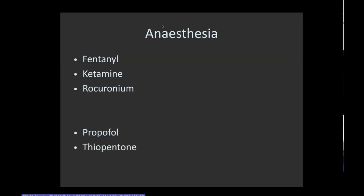Slightly older fashioned things like thiopentone would have been the classic rapid sequence induction drug. Propofol is the more modern, modified rapid sequence induction drug. But actually ketamine, fentanyl and rocuronium for our purposes are what we would use. The gas sevoflurane is there, and we'll come back to that again.